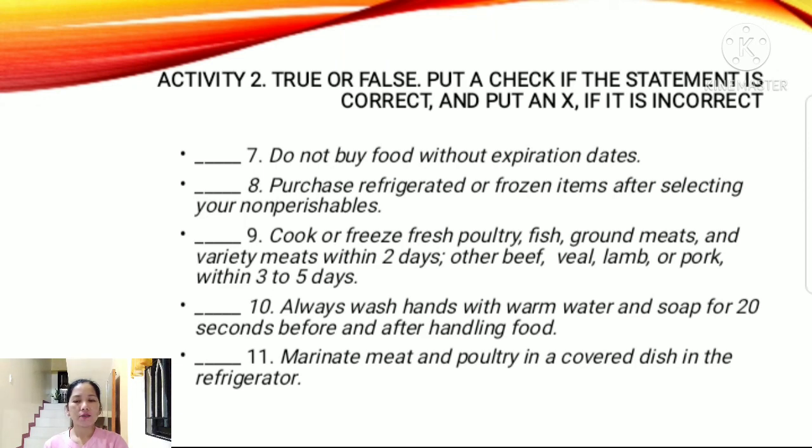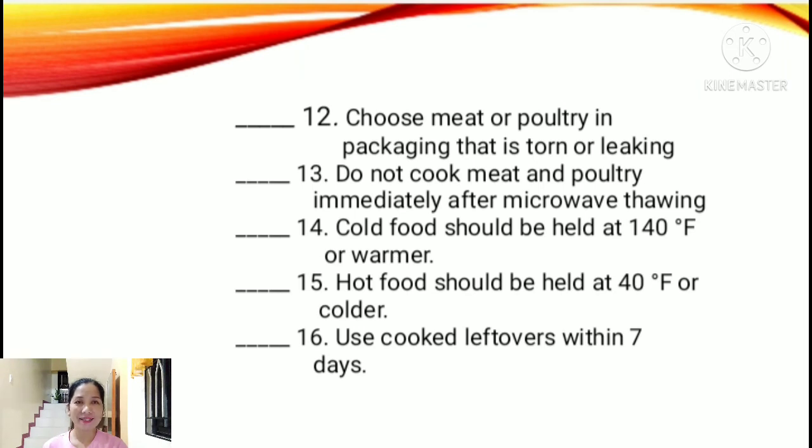Number 11, marinate meat and poultry in a covered dish in the refrigerator. Next, number 12, choose meat or poultry in packaging that is torn or leaking. Number 13, do not cook meat and poultry immediately after microwave thawing.